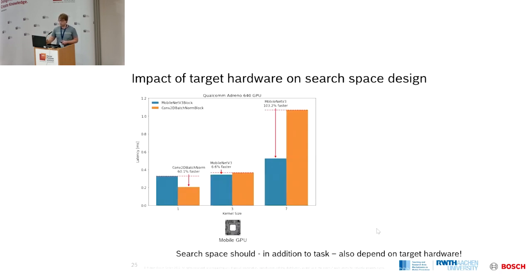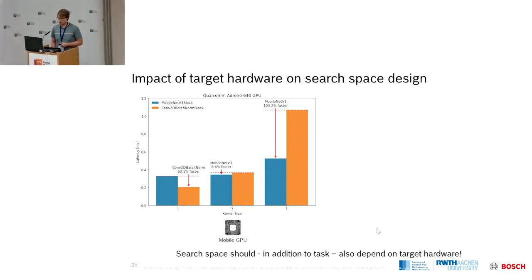And this gets, I think, an even more interesting problem when you again look at the hardware, the chip that you eventually want to deploy your neural network on. So this is showing the latency of different types of layers with different kernel sizes on a mobile GPU that was built into a lot of smartphones and tablets a few years ago. And here what we're doing is benchmarking a classical MobileNet V3 block versus a very simple convolution plus batch norm layer.